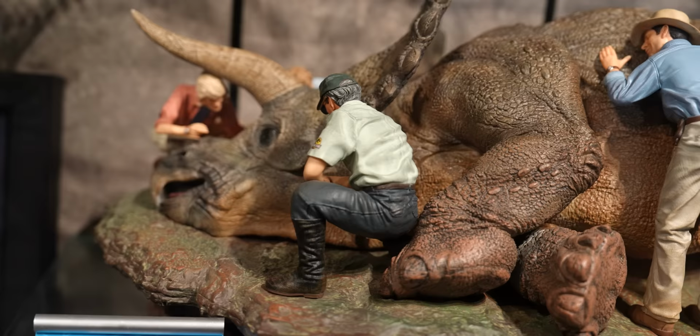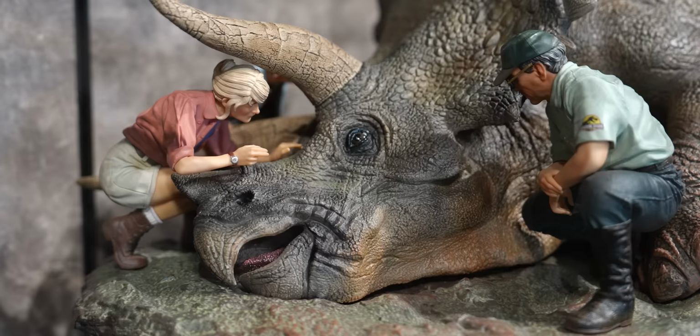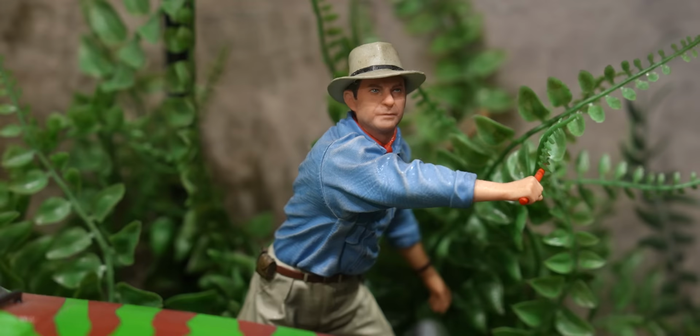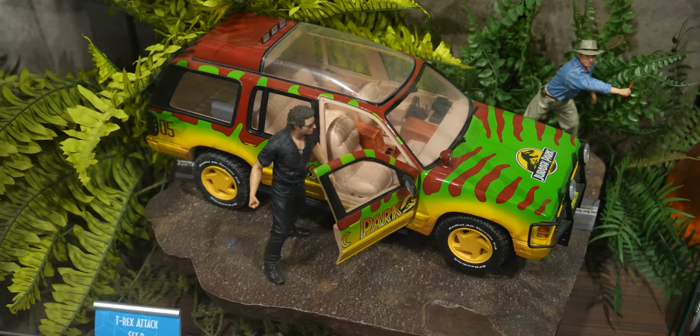My other favorite section to look at is the high-end collectibles I can't afford. Here they have the Triceratops scene from the original Jurassic Park. When I was a little kid, all I wanted was this Jurassic Park Jeep. And now I'm an adult and I can't spend $2,500 on it.